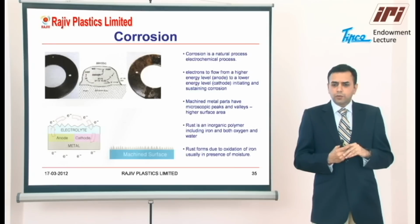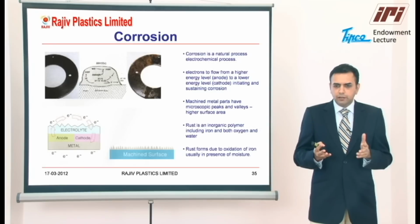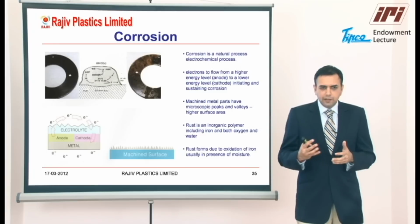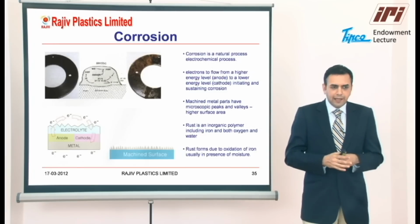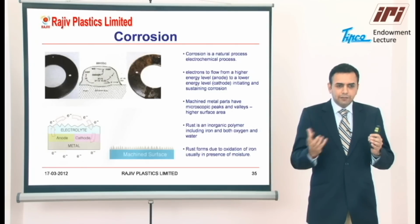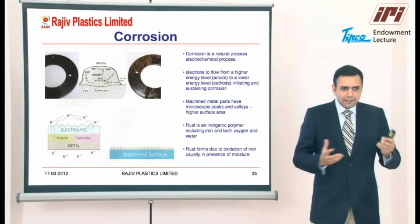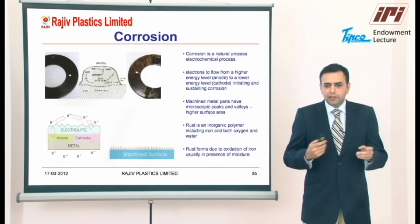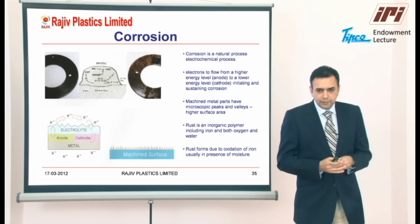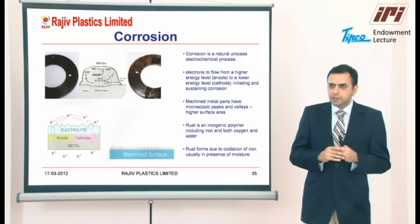So why does corrosion happen in metals? Corrosion is a natural phenomenon where an electrochemical process happens on the surface of metals, where a cathode and anode are generated, and electrons tend to flow, and there is the reaction of, say, ferrous ions with oxygen ions to give ferrous oxide. So basically rust is ferrous oxide, and it's an inorganic polymer, and it contains both iron as well as oxygen, and it's even more visible on machined surfaces.